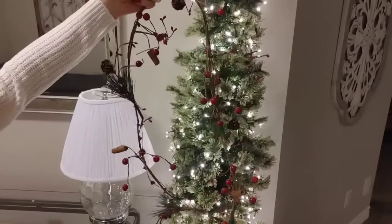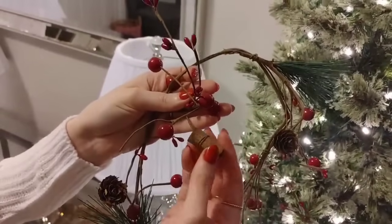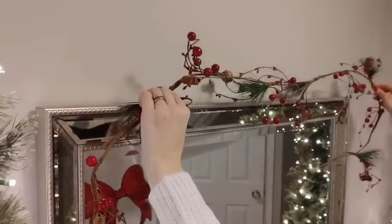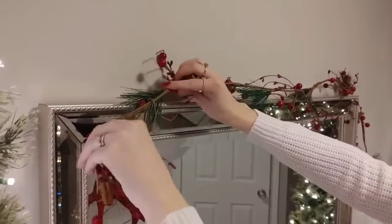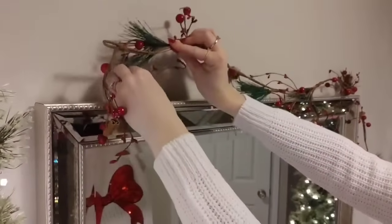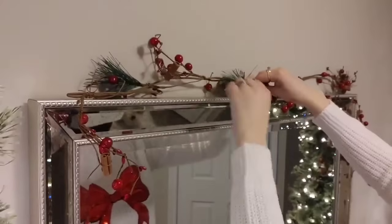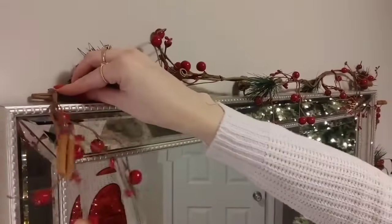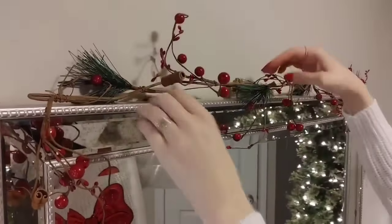I picked up this garland from Michael's a few years ago. I love it. It's very delicate. It has berries, pine cones, and cinnamon sticks on it. And I thought this would be really pretty just to add above my mirror here, just for a little bit of texture and height. Sometimes I like to layer signs on top of here, but I really wanted the trees to be the main focal point, but I felt like the mirror did need a touch of some color, so I thought this little garland would be perfect.